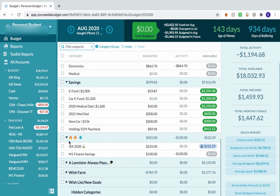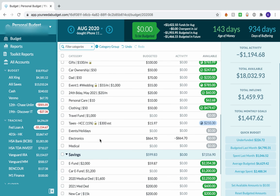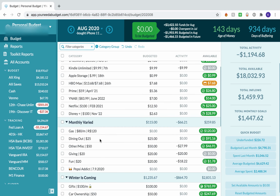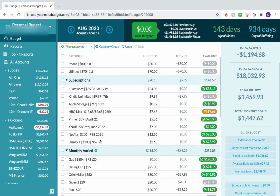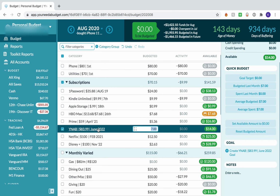Just like that. I'm going to take one last perusal over my budget and make sure everything looks good. I think it does. One thing I wanted to mention, going to my subscriptions, is you'll see this YNAB category, and it says June 2022. And that means that I don't need to pay for YNAB again until June of 2022. That's very hard for me to say.